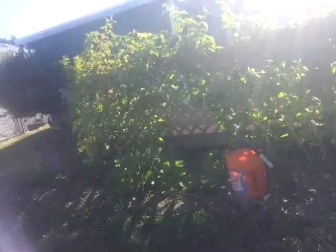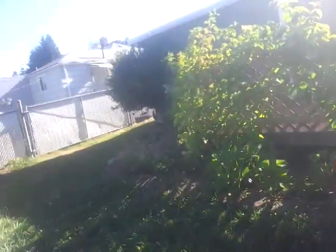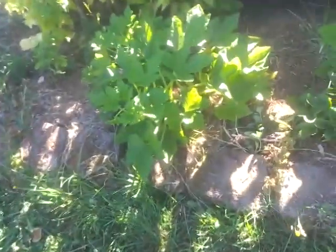I cut out all of the second year canes, because they have finished. Then I re-secured all the first year vines to the trellis, and next year we will have even more raspberries. We've got like 3 times more plants than we had before. Good times. And yeah, acorn squash, that one's not ready for harvest either.